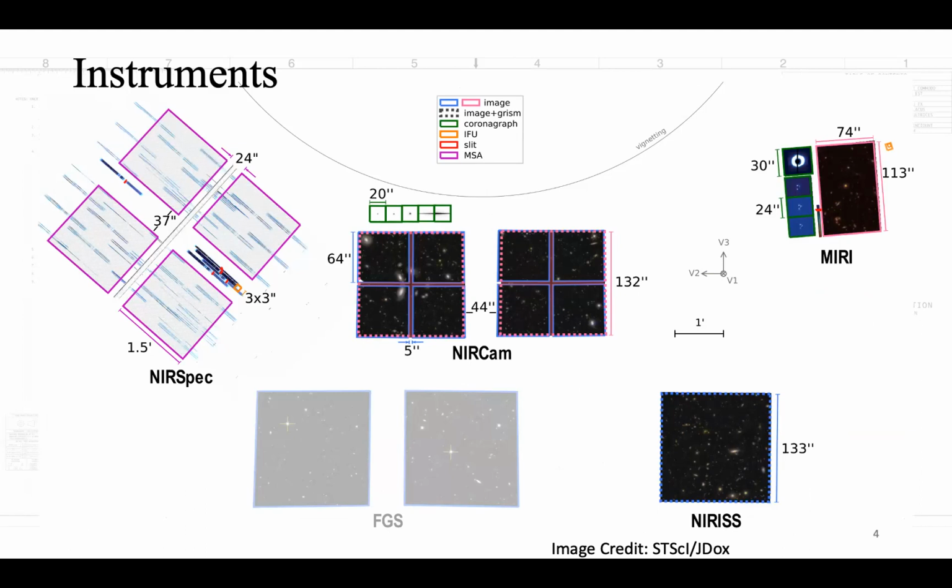NIRCam, you can see there are 2 modules. There are 2 detectors, A and B, and each one has 4 chips. We basically focus on one of the chips. Since our targets are smaller, we only use 1 module and use all the 4 chips to get our data. So we are doing 6 filters imaging in NIRCam.